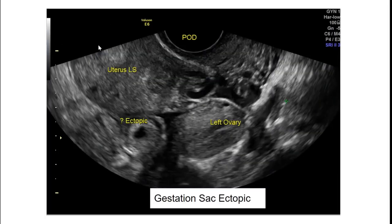So this is another similar image. You've got the womb here, this time in a lengthways, longitudinal section. You've got the left ovary here, and again, next to the left ovary, this bagel sign. You can see here in the middle that it's fluid filled, and this is probably slightly more advanced in that you can see the actual gestation sac within it. So this is probably an early gestation sac with surrounding trophoblastic tissue within the tube. So this is a slightly more developed ectopic pregnancy.